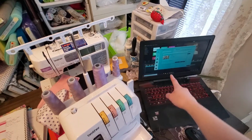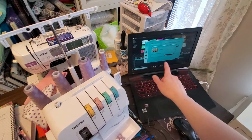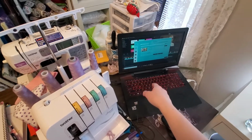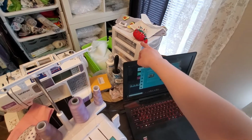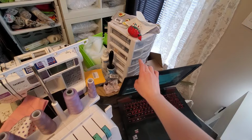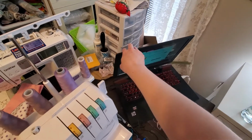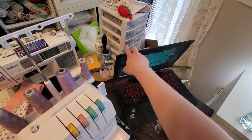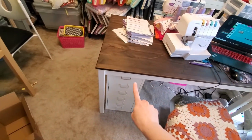I am uploading or finished editing and rendering the previous vlog, so you'll definitely see that by the time this one goes up. And this drawer set is probably from Walmart, but it has all of my sewing accessories in it, like some thread, extra pins, just more sewing accessories. This drawer down here, that's all my makeup.